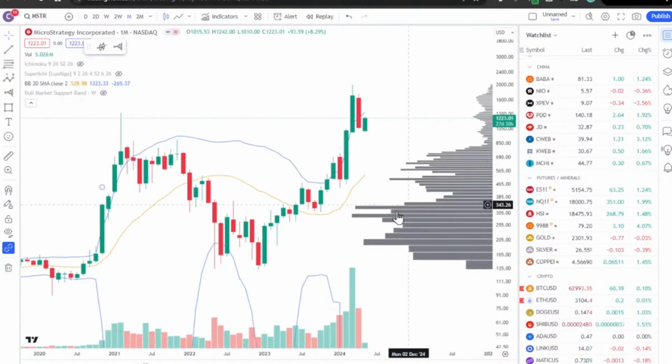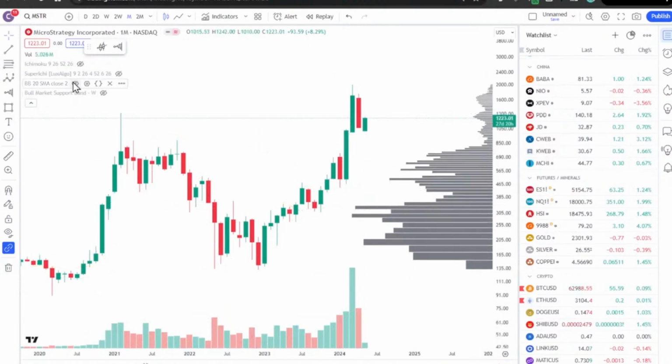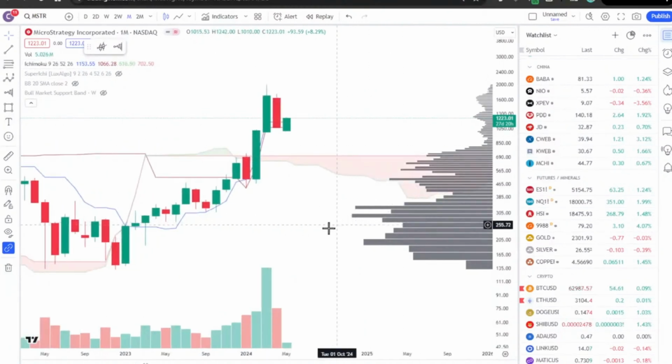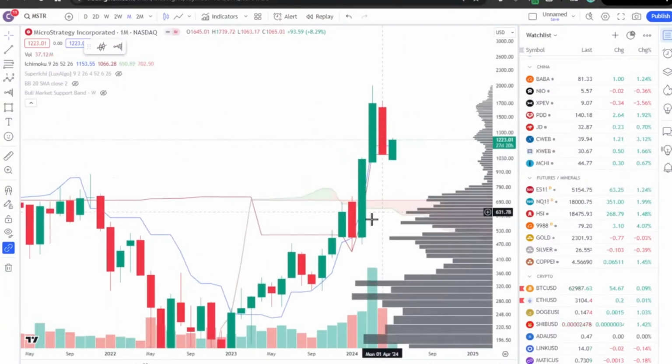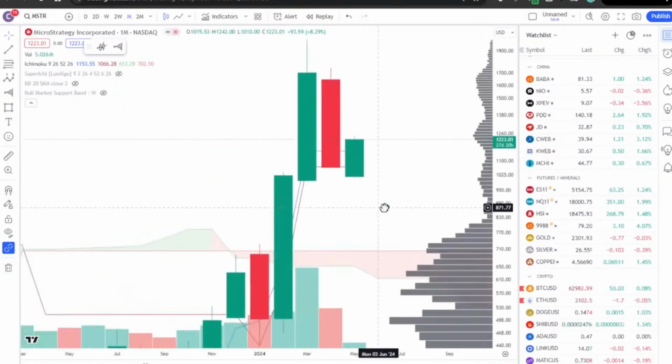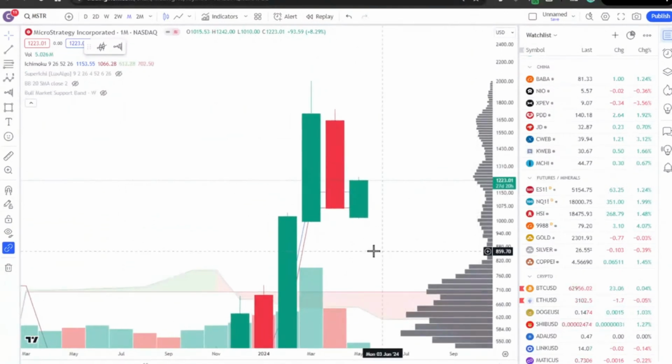But if you are looking at the other indicators, such as the Ichimoku cloud, I think it's done its job already in terms of its correction. What did it do when it comes to the Ichimoku cloud? In the month of April, it closed just slightly below the Kijun, the red line over here. And in May, it bounced right back above the Kijun and Tenkan again.